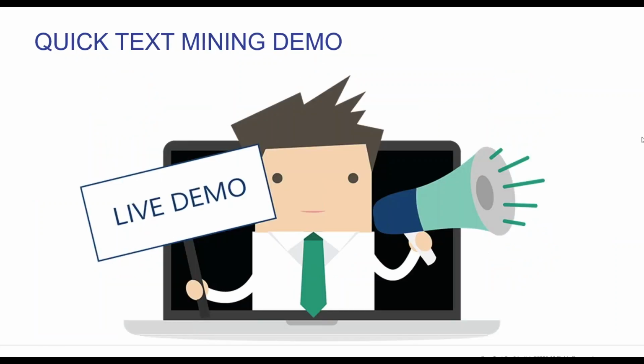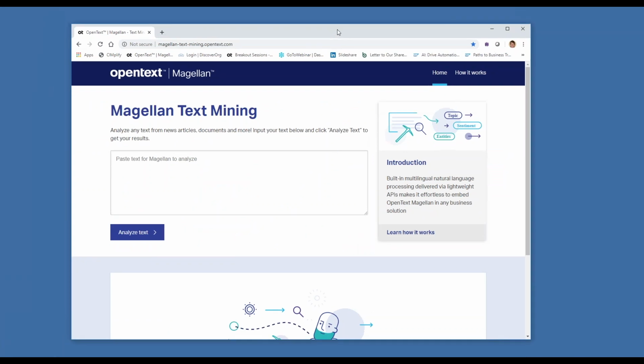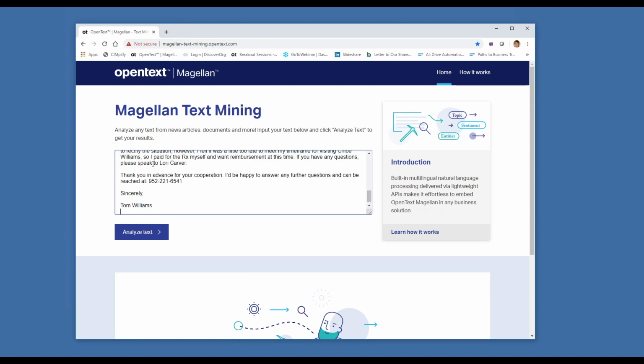And what I like to do for everyone is actually share an example that when we are done here, you can do for yourself. So we have within the public domain for you to try this Magellan text mining.opentext.com website. And what I would like to highlight is you could then take whatever text you may have in any form. It could be in a PDF file, a Word doc, it could be an email, it could be a text file, anything. And in this case, I'm just going to drop in an example of an email.